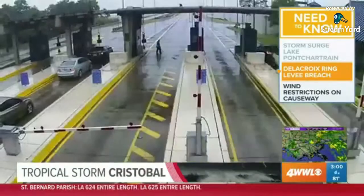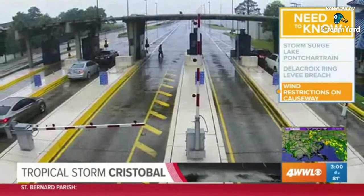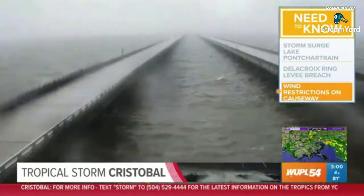There are restrictions in place on the Causeway Bridge in both directions due to the winds. No motorcycles, RVs, or glass trucks are allowed at this time.